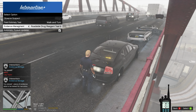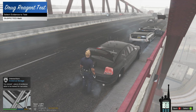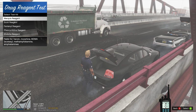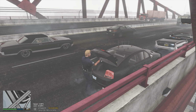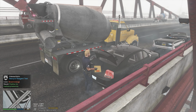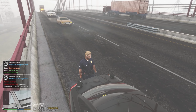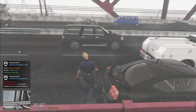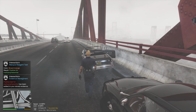Roadside drug, there we go. That's what I want. Roadside drug test. So now we're going to test it just to make sure. We'll do the tests on it. We're just going to test it to see if it truly is meth or whatnot. Positive for methamphetamine. Alright, so it is definitely meth. We did do the test on it and it is meth. So he's going to go to jail for the warrant and we're going to charge him with possession of meth.